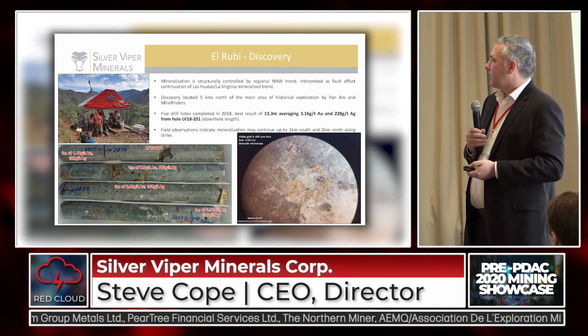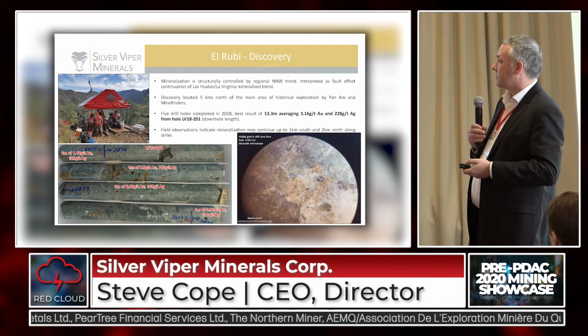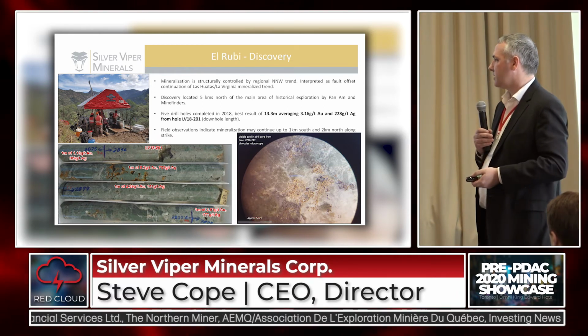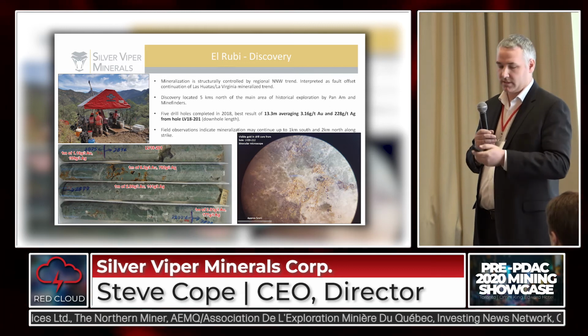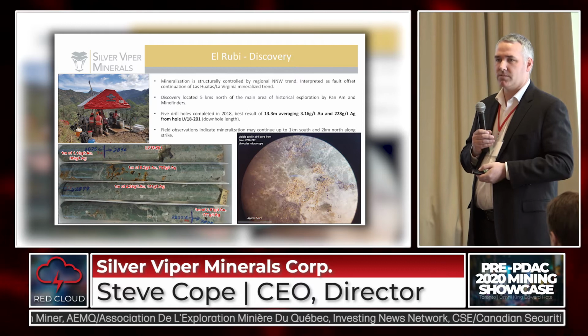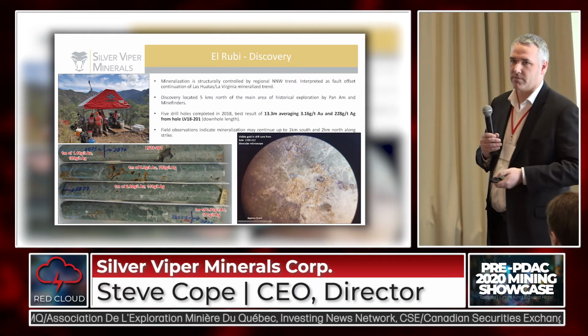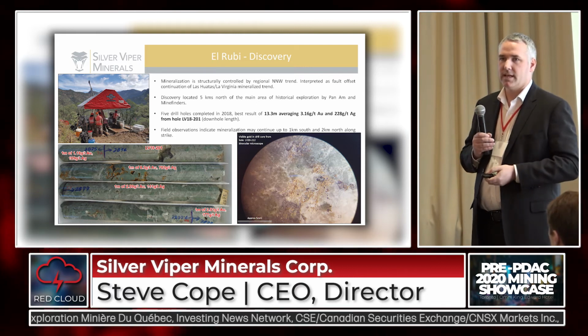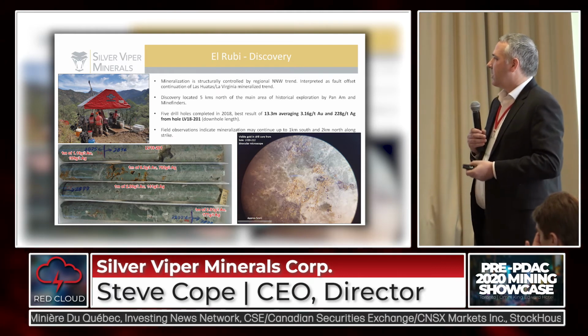We referenced the discovery at El Ruby. One of the things that we've started to see more and more in drill holes now is visible gold. This image down in the lower right is through a microscope showing you what the gold looks like in the rock. That's fairly rare in Mexico. We don't often get a lot of visible gold in Mexico. It's a country certainly known more for silver. But even in Sonora, where it's the largest gold producing state in Mexico, a lot of it is lower grade.